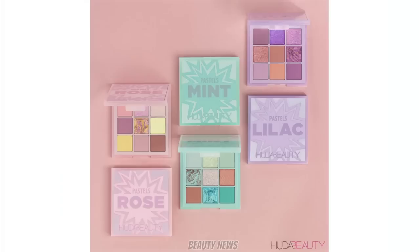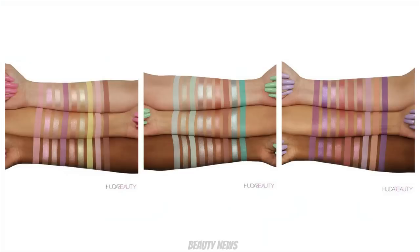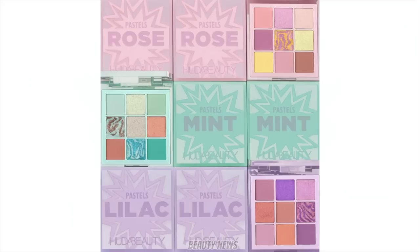Yes, let's do it. We have 3 new palettes from Huda Beauty. These are the Pastel Obsessions, it seems. So we have 3 shades: Rose, Mint, and Lilac. And it looks like they've got a new metallic jelly formula. It is a tie-dye swirl style eyeshadow, and it's supposed to give a high shine finish. It says the shimmers are sheer with insane sparkle that layer beautifully over the matte shades to add shine and dimension.